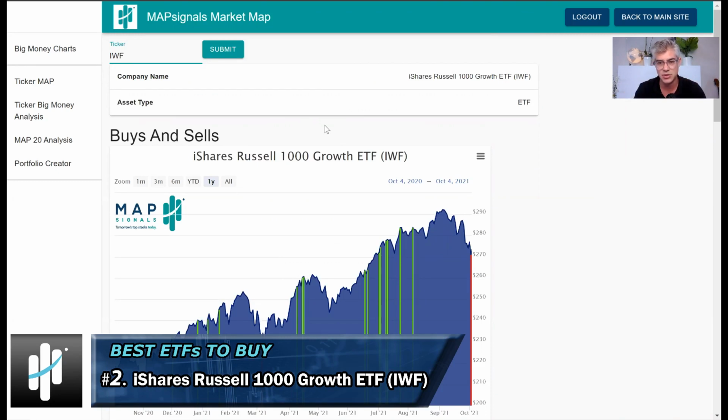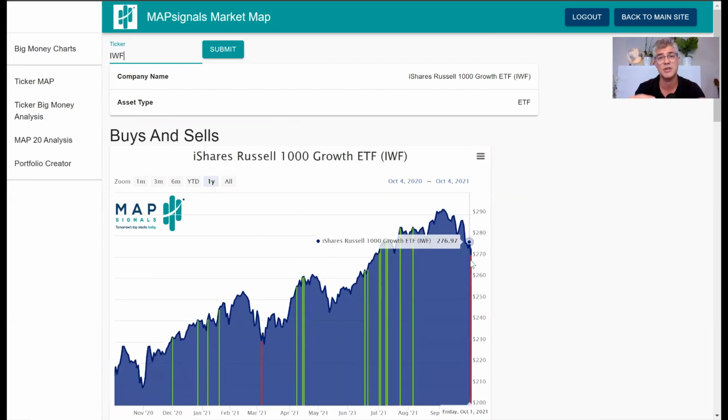Now, why this is interesting to me is this is really heavily focused on a lot of those big caps I just talked about. These are the largest stocks in the Russell. So they take the largest large cap and mid cap stocks and they isolate those.